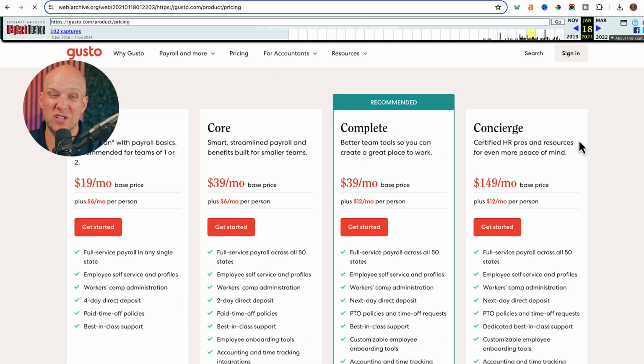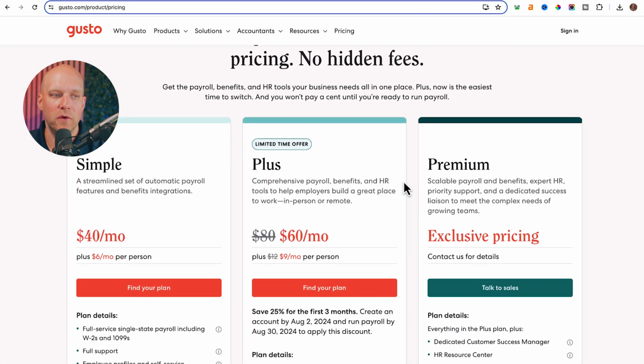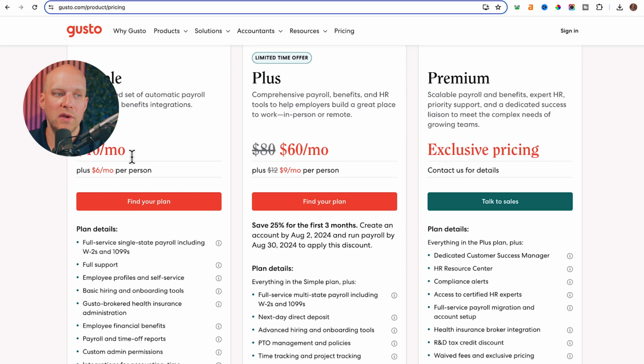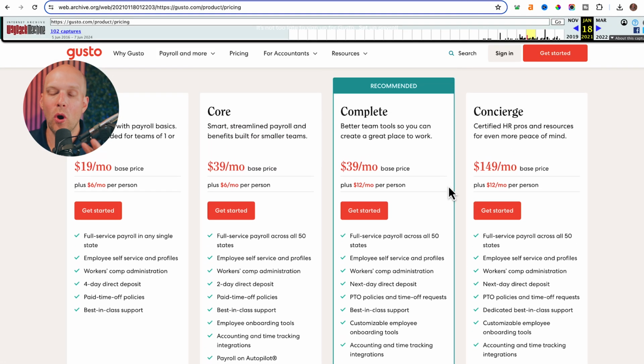So you can see that it actually looks quite a bit different. They had a concierge package, complete, core, and basic. And now when you take a look at this, it looks very, very different. You have simple, plus, premium, and you'll notice the base packages are $40, $80, and then exclusive. So they've changed things around, but what you'll notice is that what they're offering in these different packages has expanded quite a bit.